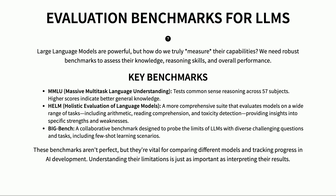Then there's HELM, which is a really thorough test that looks at all sorts of things from basic math to reading comprehension and even whether a model might generate harmful content. And finally, BIG-bench, which is a massive collaborative effort to push the boundaries of what LLMs can do with some seriously tricky questions. It's important to remember that these benchmarks aren't flawless, but they give us really valuable data for comparing different models and seeing how well they're improving.